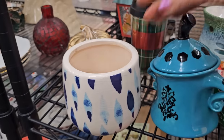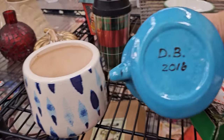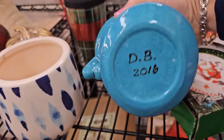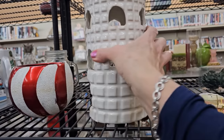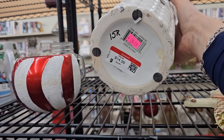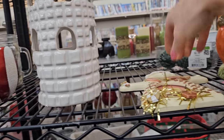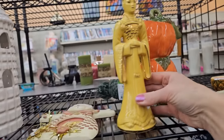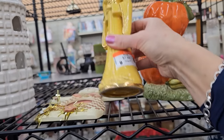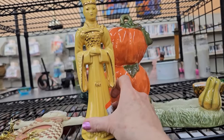This is a planter. Not really sure why it's priced as high as it is. This is a project piece by DB. What else? Candle holders. This is a fun castle. Must be something special. They're asking $15 on that piece. Little frame here. This looks very vintage. Unfortunately, it has a repair to the neck.